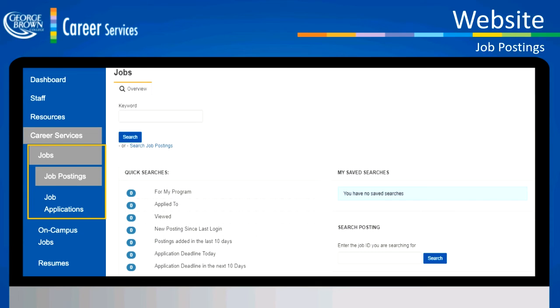So any kind of job or position you think you might be interested in, have a look at the job board, see what's out there, and maybe make a note to visit fairly regularly, because jobs can pop up and be taken down at any time. So that's just something to keep in mind. It's definitely a great resource to check out.